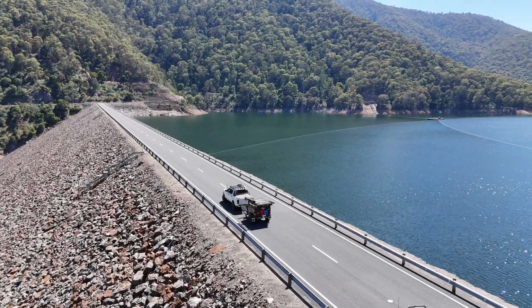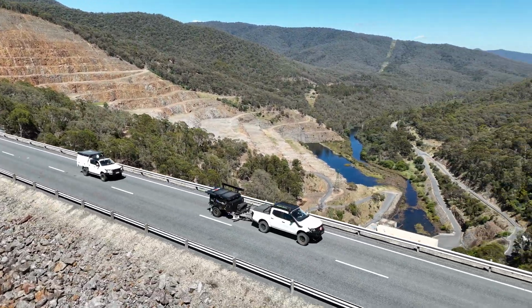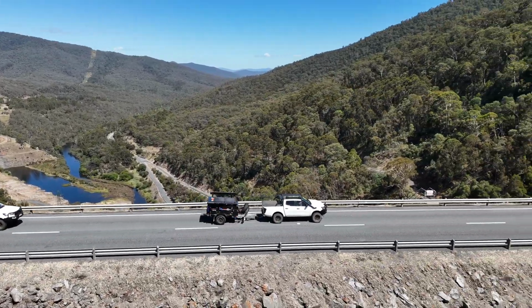This concludes our trip to Beechworth and surrounding. Our next step is Lake Hume on the border with New South Wales.